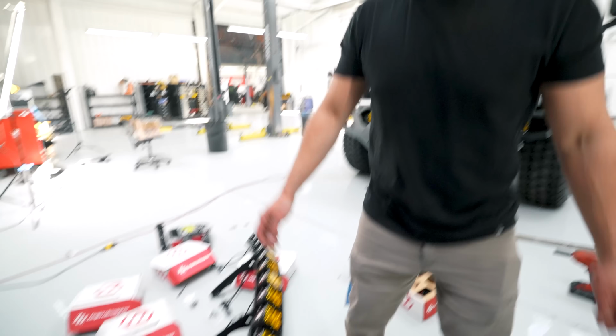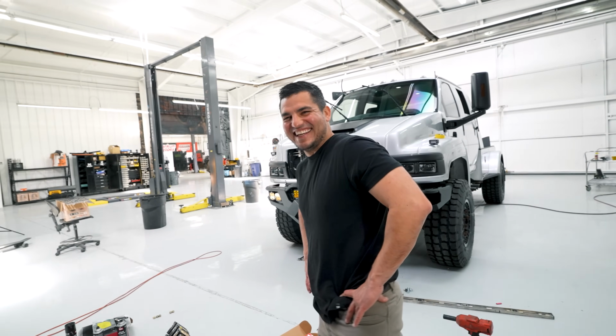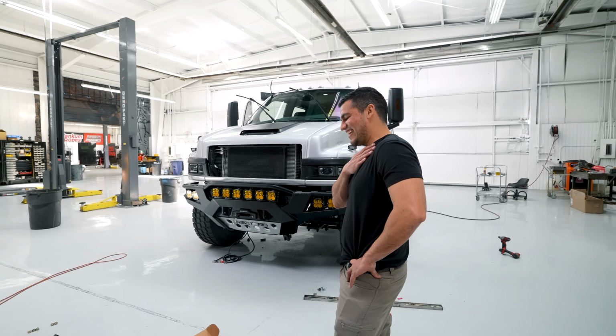How many lights is that? Twelve? Only twelve. Gonna be able to see that from space. Like Las Vegas? It's a luxury. Yeah. Oh, that's Las Vegas. That's Goliath. Oh yeah, it's gonna be bright.